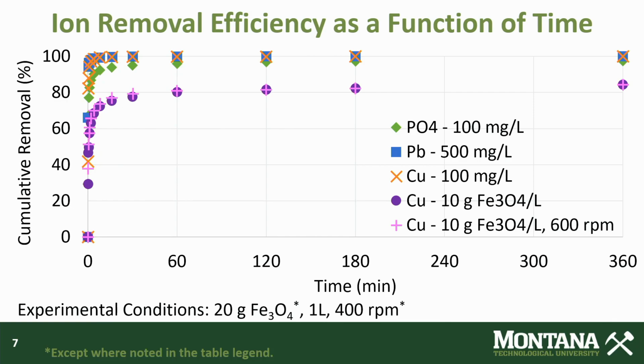Over 90% removal was achieved in 4 minutes or less for each contaminant, with over 99% removal achieved in 8 minutes for lead and copper. The magnetite concentration was then halved, and mixing speed varied to see their effects and impacts on adsorption.